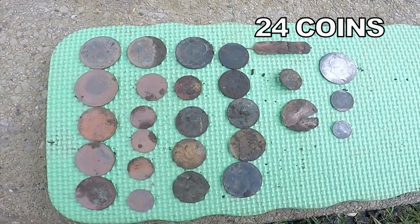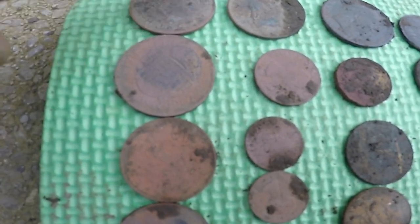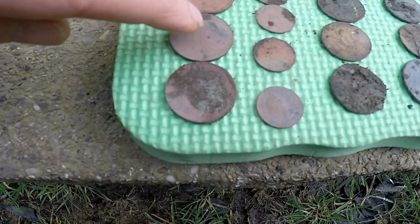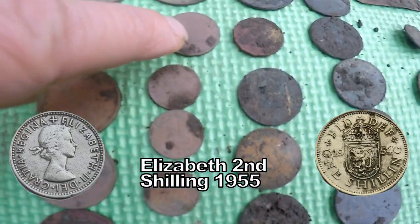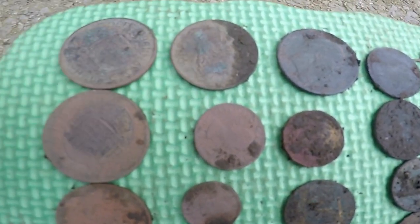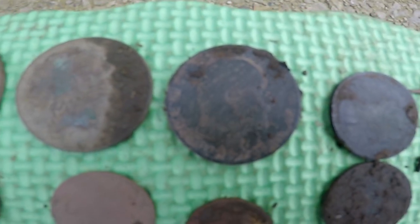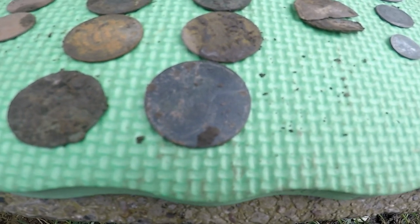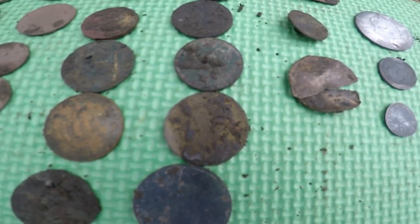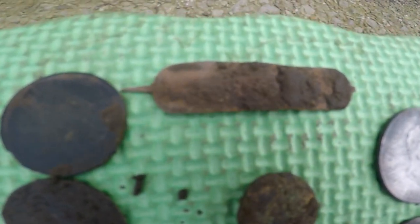Well, there's the day's finds. Got all those coins, half crowns of Elizabeth II, florin Elizabeth II, 10p Elizabeth II, another florin, sixpences, shilling. Penny of Elizabeth II, Victorian half pennies, got an Edward the 7th penny, mixture of all different pennies there, George the 6th, the Victorian penny, variations there, also got some sort of brass button, not quite sure what that is.